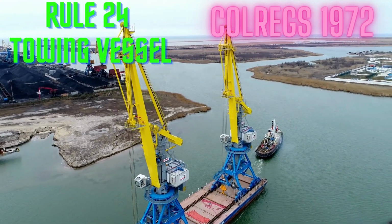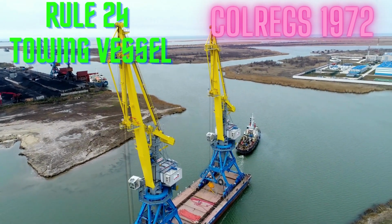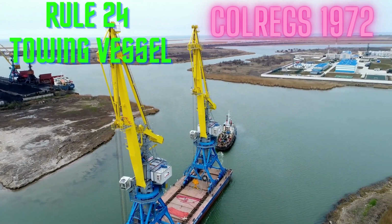Rule 24, it's a long one, a long rule. It's talking about towing and pushing.